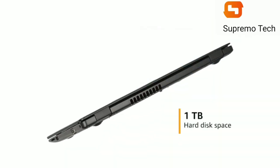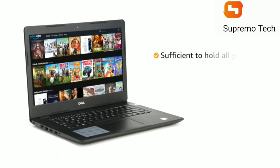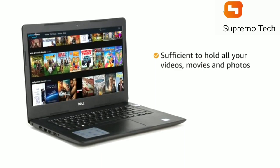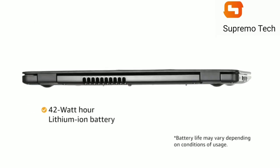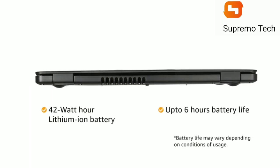The Dell laptop has 1 TB of hard disk space, which is sufficient to hold all your videos, movies and photos. It comes with a 42 Wh lithium-ion battery that provides a battery backup of up to 6 hours.